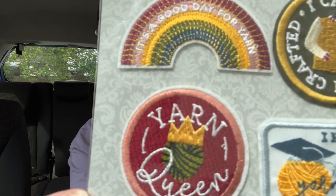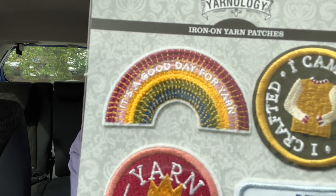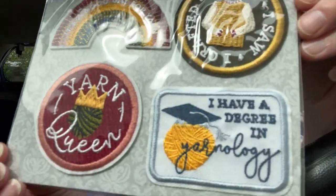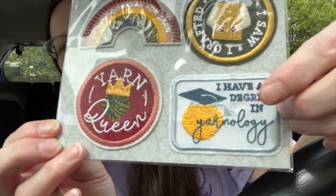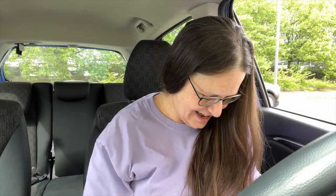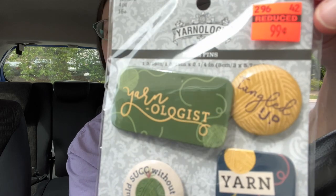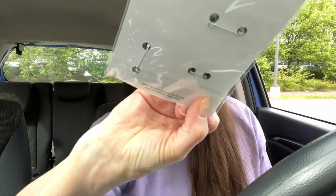Aren't they cute? Yarn Queen. It's a good day for yarn. I'm trying to read it because to me it looks backwards. I came, I saw, I crafted. I have a degree in yarnology. That one should go to Reggie. Oh, these are cute too. These were on clearance for 99 cents. They're just little pins. Yarn Days, Yarnologist, all tangled up. What does this one say? Life would suck without yarn. Oh, and it's a succulent. That's cute. Yeah, these are just little pins.